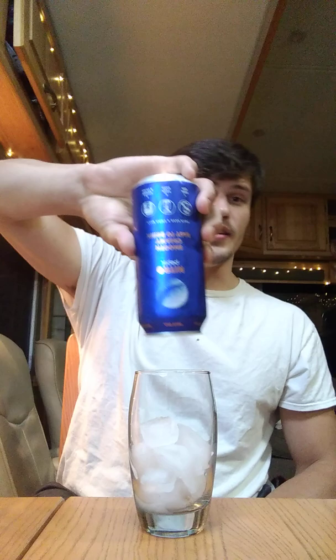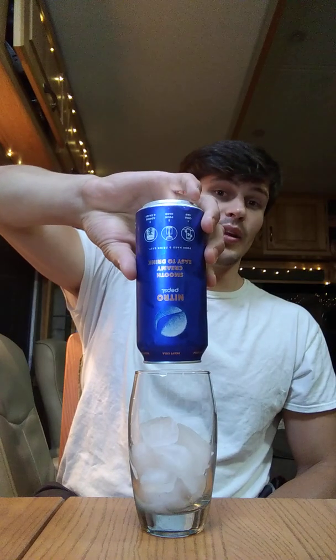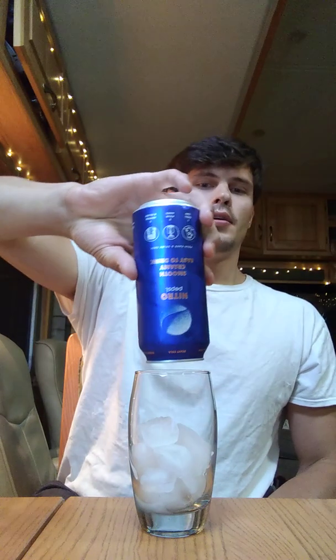Now, the way you're supposed to do it is you want to open the top of this. You peel it back, and as soon as it goes click, click, you tilt it completely upside down and let it pour in. I have not done research on exactly why you do this, but with my self-intuition, I'm assuming that it's because if you just try to pour it in like a beer, you're going to get a lot of foam.